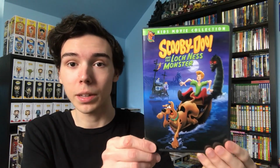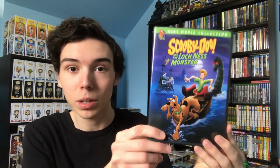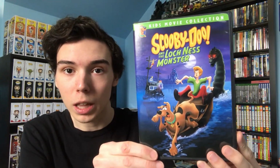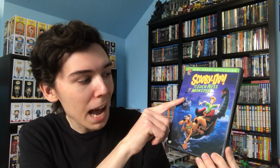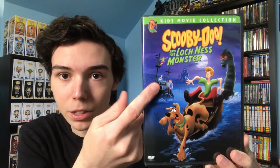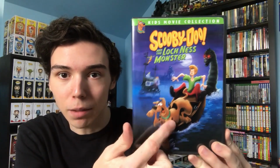Alright, now we get into some of the Scooby-Doo movies here on DVD. I have Scooby-Doo and the Loch Ness Monster. This one is pretty cool. I like the artwork that they have going on there. It looks very eerie and mysterious, and I like how they're able to work in the whole sort of cast there, because they even have some of the other characters in the back. And then you have Scooby and Shaggy, of course, on the cover there.